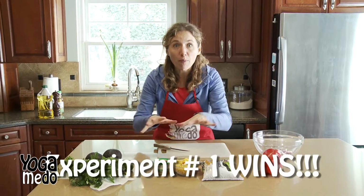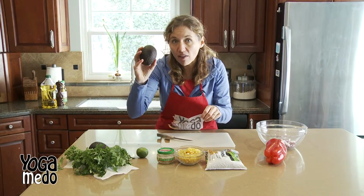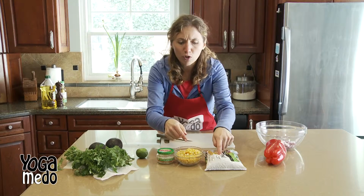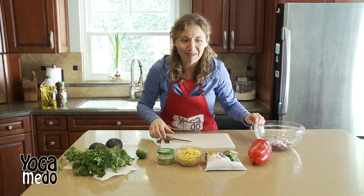Now, I'm gonna chop up the rest of these ingredients, the cilantro, add a little lime juice, some avocado, a little bit of garlic, some nummy white corn kernels, right? You have the yellow corn or the white corn kernels. Super cheap to buy this in the freezer section, and then a red pepper. I'll show you what it looks like when I'm done.